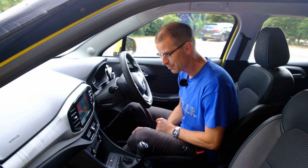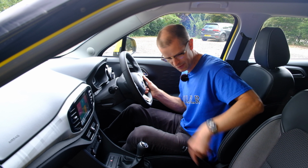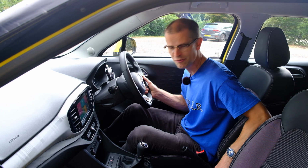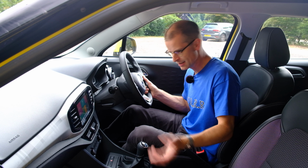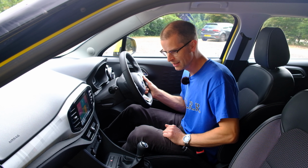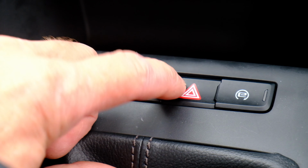And as well as that button improving, the thing I hated a lot on the previous generation was the hazard warning switch, which lived over here behind the handbrake before, where you couldn't find it. 3 in the morning, you've come off the road and you've found or witnessed an accident, you want that on, you're not going to find it. Here you are, because it's right here, front and center, nice and obvious.